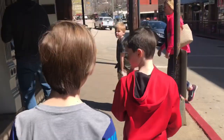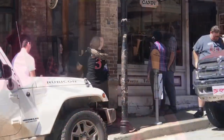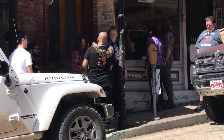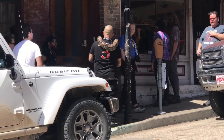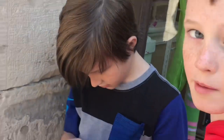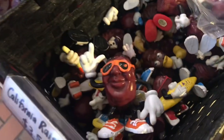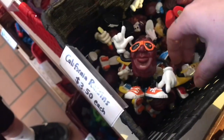Whoa! So Jamison's spotting there's a dude and a big snake on the road. Can I go take my picture with it? Heck yeah. Random guys. Well, I guess I got a lot more here.